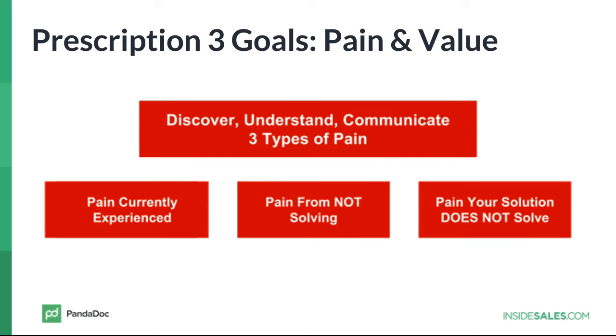This is pain that's currently being experienced by the customer. So this involves asking questions about what's wrong with their process, what their goals are, and what is standing in the way of them hitting their goals. And these could be current goals, future goals, growth objectives, etc. What are those pain points surrounding that process and getting from A to B?